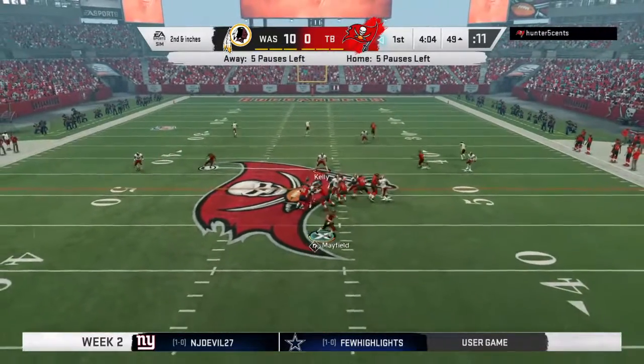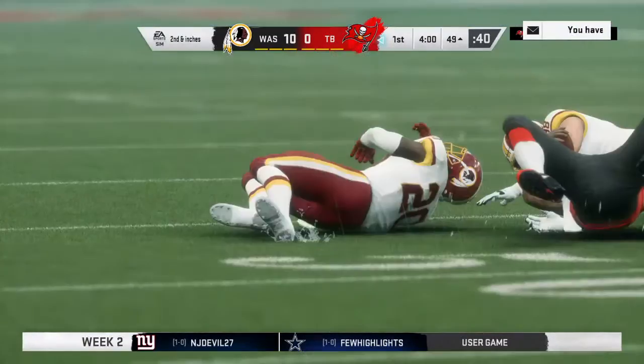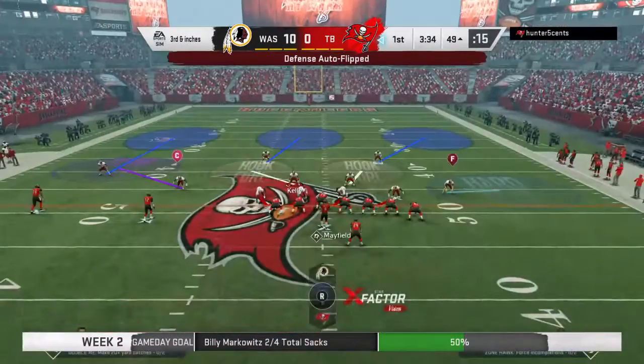On 2nd and inches, Mayfield escaping the pressure right. And he can't get rid of it. He's taken down. The safety blitz works perfectly that time for Landon Collins.